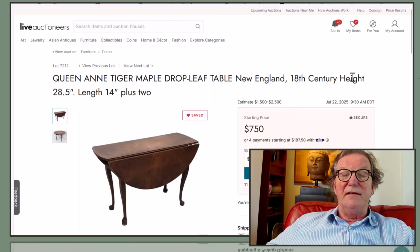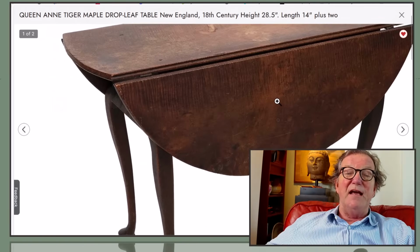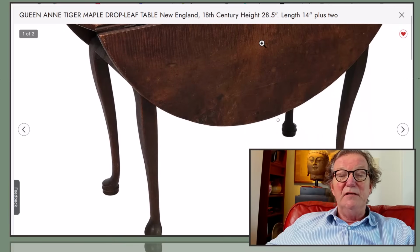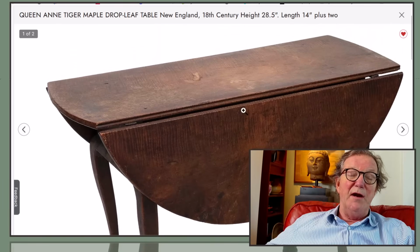And if that one wasn't enough, you got this one. This is another Queen Anne. This is a tiger maple drop leaf table, and this appears to have its original finish untouched. I wouldn't be surprised if this had never been refinished in 200 or 300 years. The surface on it is pretty great. There's nice legitimate wear in the top.